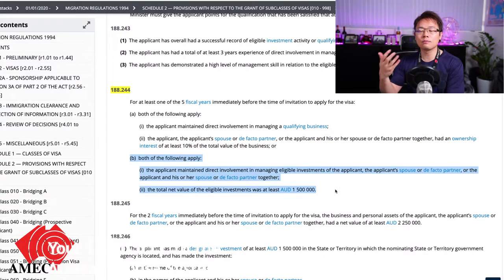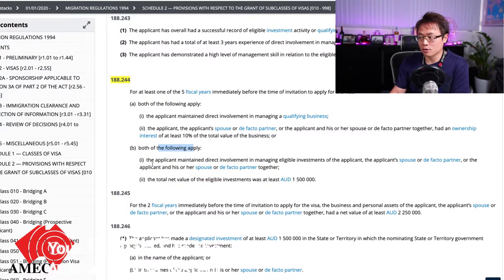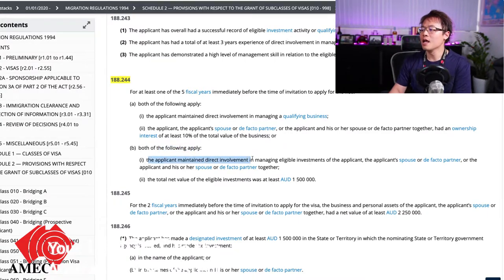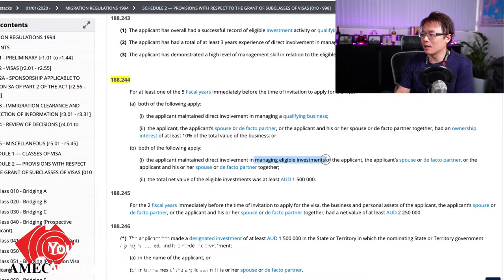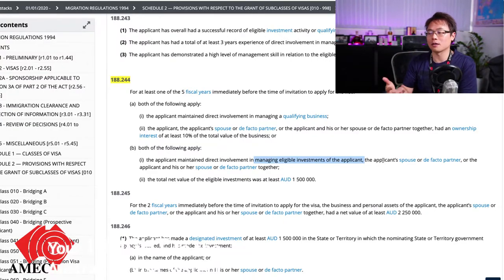Okay, now how do we meet this part? Basically, let me read it out. So both of them, again, so 1 and 2, you have to meet both. So first one is the applicant maintain direct involvement in managing eligible investments of the applicant, the applicant's spouse, or the applicant and the applicant's spouse. So basically you or your partner, or you and your partner together.